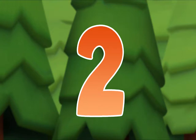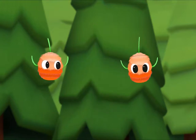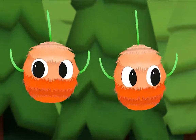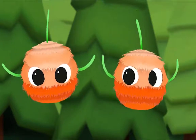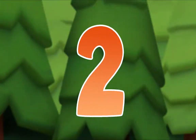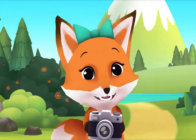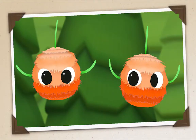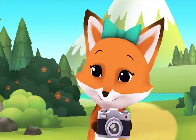Two! There are two wiggle bugs. One. Two! How many wiggle bugs in all? Two! That's right! Let's take their pictures! Say cheese! Thank you for helping me take that picture.